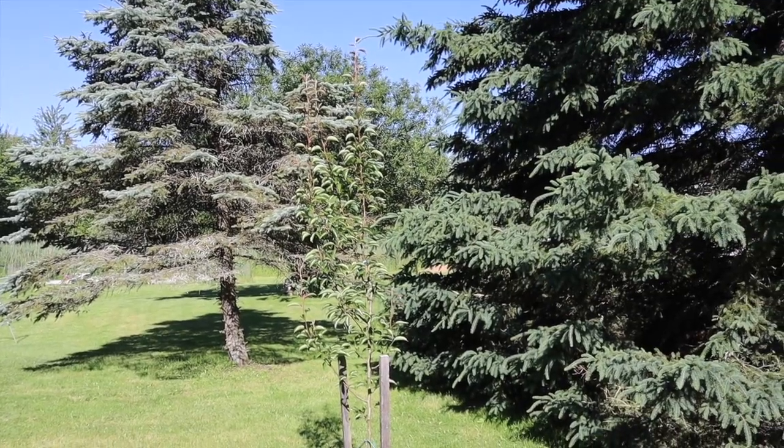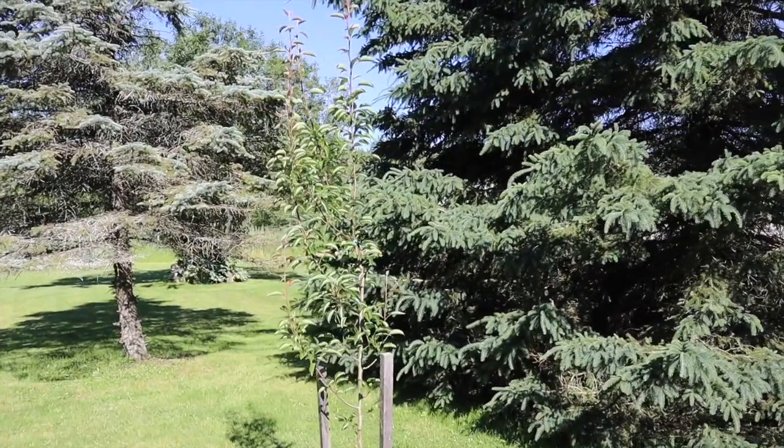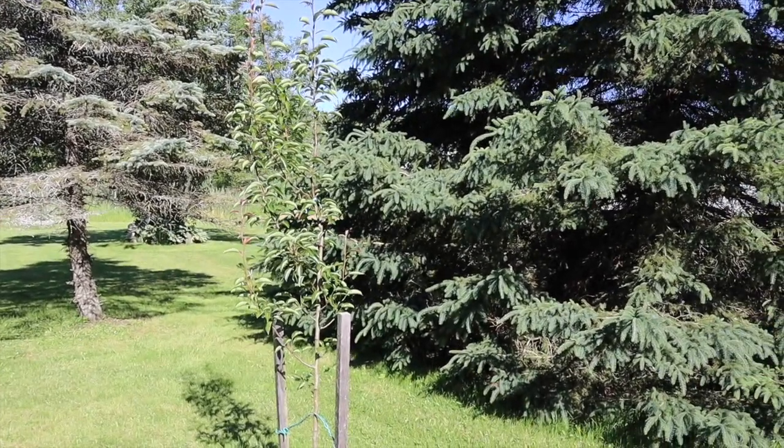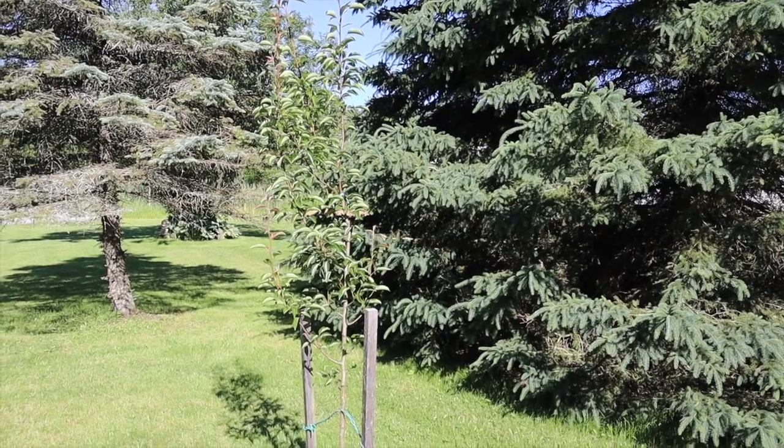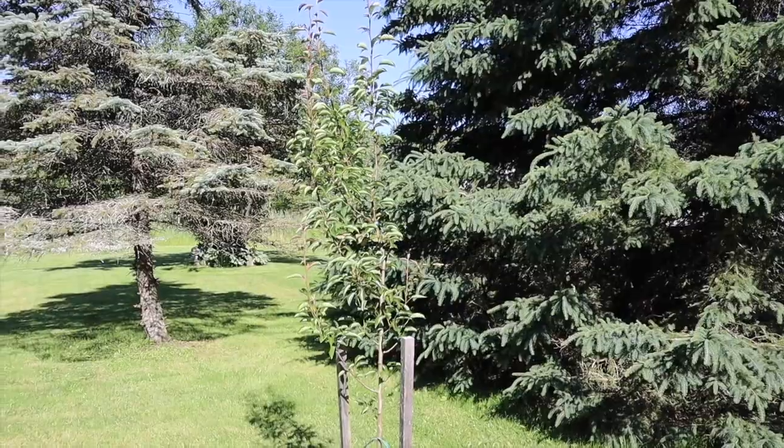And the pear tree, while it's doing fine, it's a bit younger than these other trees, so it didn't have any blossoms at all. Going to have to wait another year. This is a red Bartlett, so I'm looking forward to it. Apparently it's supposed to be a little bit sweeter even than the yellow Bartletts.